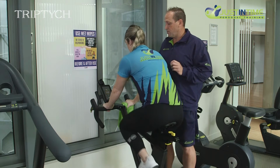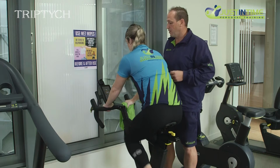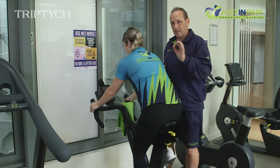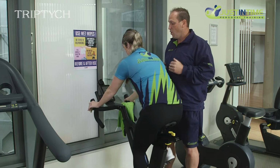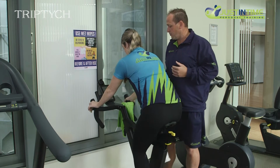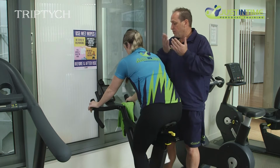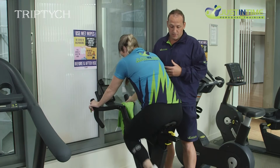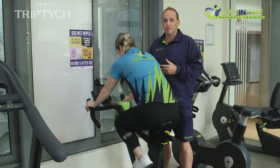But what we'll do here is just show you how the gears work. So on the left side here, Courtney, you've got a negative button to release and make it easier and smoother to pedal. Or if she wants more resistance, with her right hand, she'll give that a flick and that'll move it up there and off we go. So a great little exercise piece of equipment, and there we go with a spinning bike.